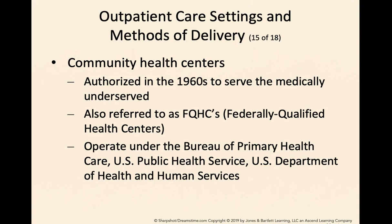Medicaid and federal 330 grants, these are the grants that are given out by the government, are the main sources of funding for community health centers. Health centers are also major employers in their communities because they employ salaried medical personnel.